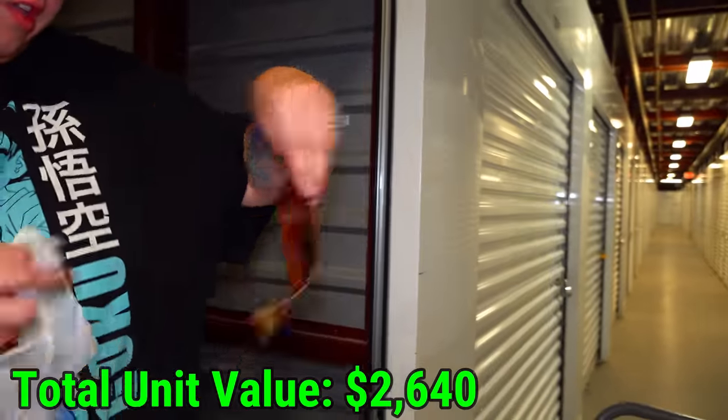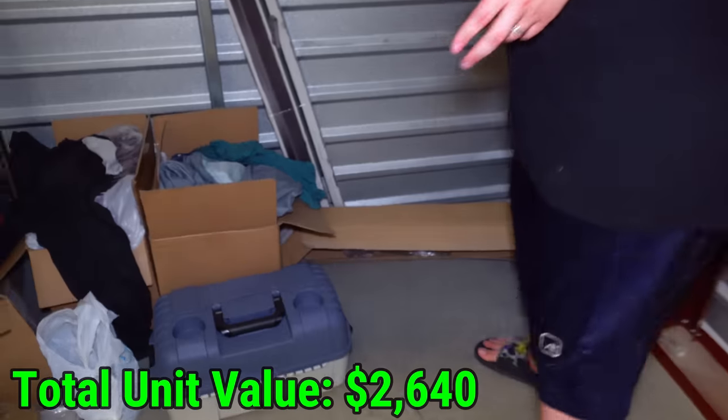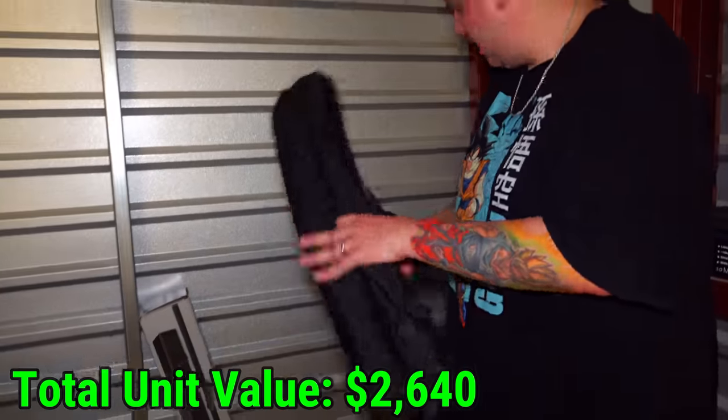And there's a little thing for it. So let's hope we find that watch somewhere else inside of this unit. What are these? Just chairs? I think that's more lighting equipment. Yeah, this is lighting.